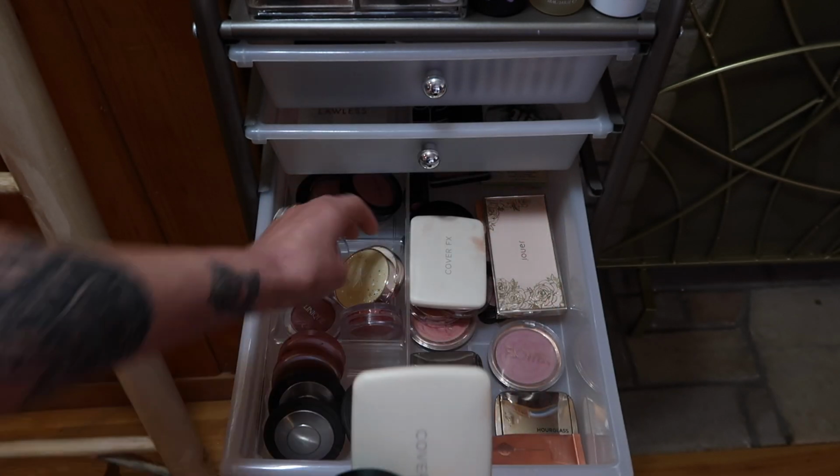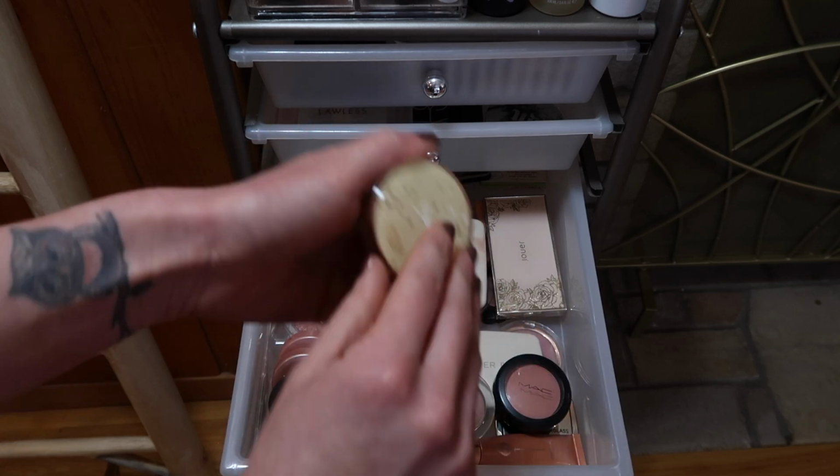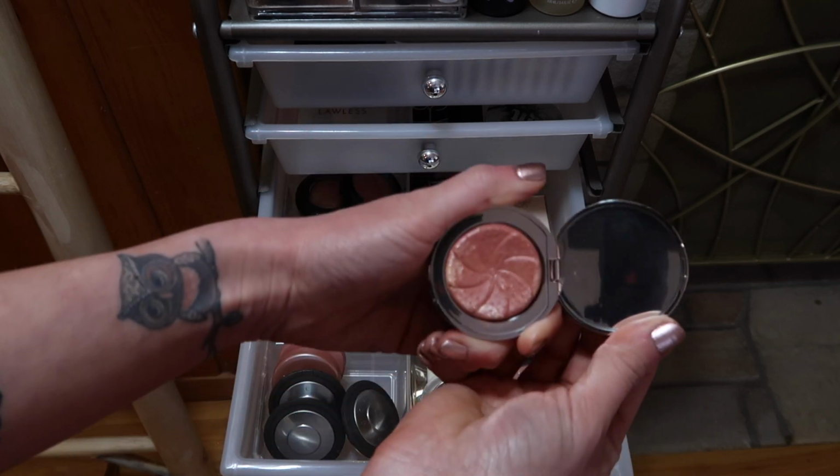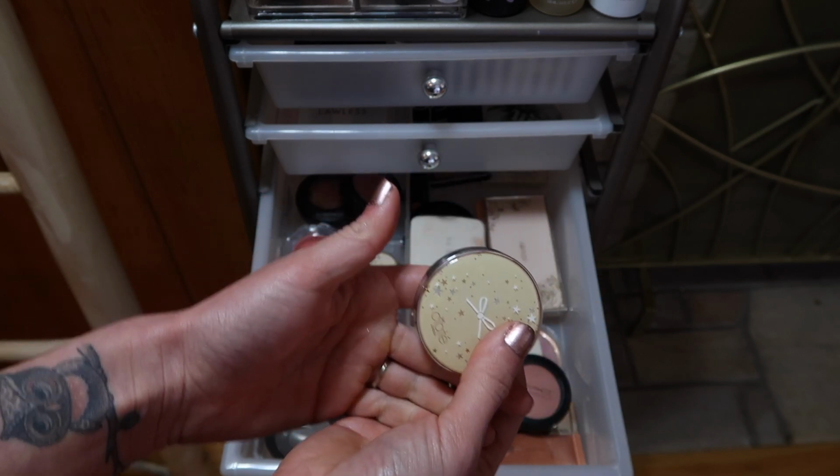Actually, no, you know what? I'm also going to grab Ciate Date Night. This is newer to my collection. My sister gave this to me, so I'm also going to pull this as well. And we'll have tons of blush options for the next 2 weeks.